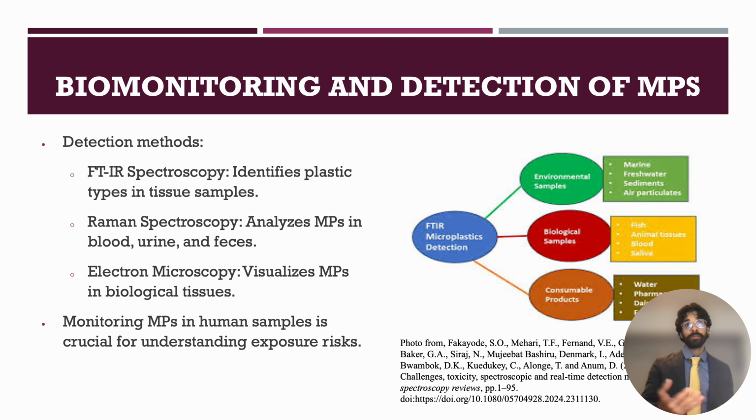As well as another example that we talked about, Schwabl in 2019, that looked at 8 healthy people from Europe and Asia. Every single person tested positive for microplastics. The test results don't tell us whether or not they're healthy. They all were being exposed.